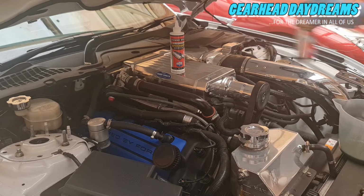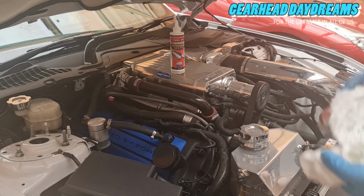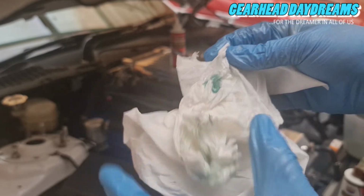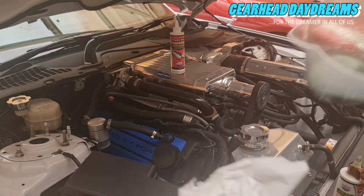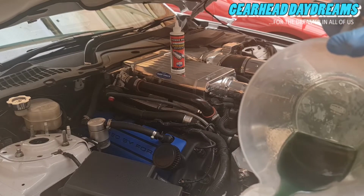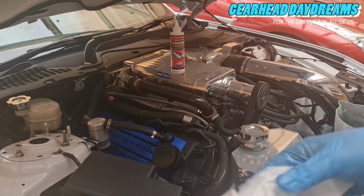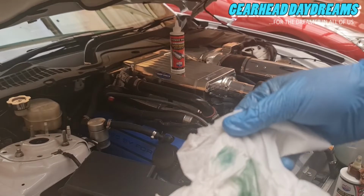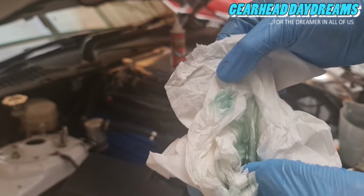Just as a comparison. This is the color of the fresh oil. I'll put some dirty oil here. So you can see. So not far, it's just a bit blacker, really. Fresh, dirty.